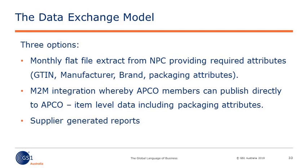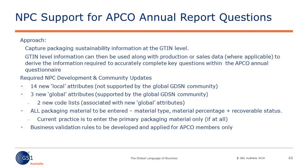Thanks, Mark. And just back to the global attributes, Murray, you touched on it slightly. We've got a question here about what are the new global attributes. I noticed on slide 22, when we were talking about the attributes, it indicated 3 new global attributes. Are you able to provide a little bit more detail about what those may be alluding to?